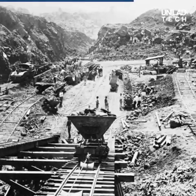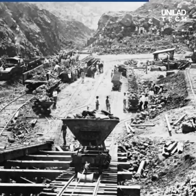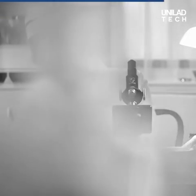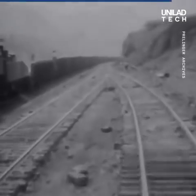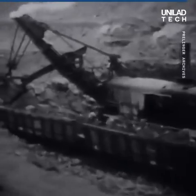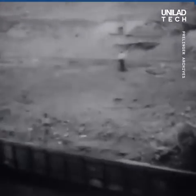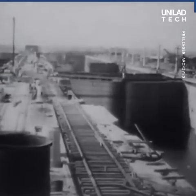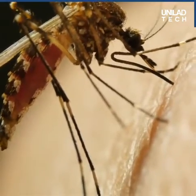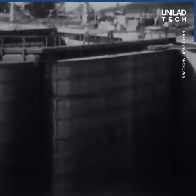France began work on the canal in 1881, but stopped because of engineering problems and a high worker mortality rate. Health and safety in the 1800s left a lot to be desired. The United States took over the project in 1904 with support from the newly independent Panama, and at times more than 40,000 people were employed on the project from all around the world, with around 20,000 people losing their lives while making the canal, mostly due to diseases like malaria. And finally, after 34 years of construction, it was opened in 1914.